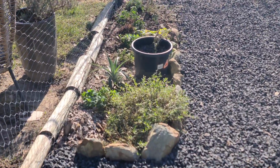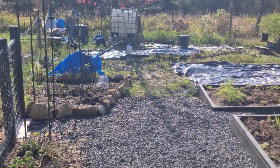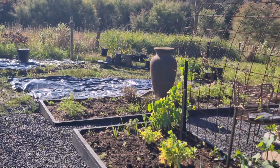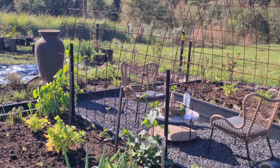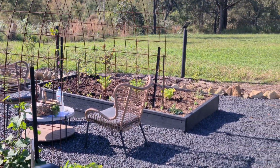Inside this garden just here, the whole garden itself is 160 square meters. Now, as you can see, only half of it is finished. We have been here, I believe, 13 months. I think we're at 13, maybe 14 months.